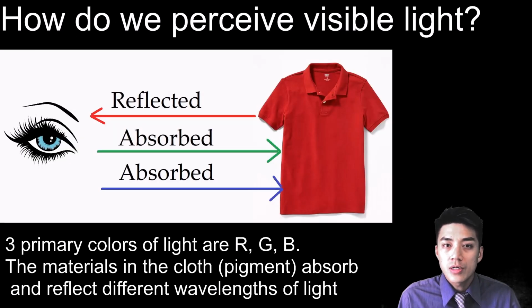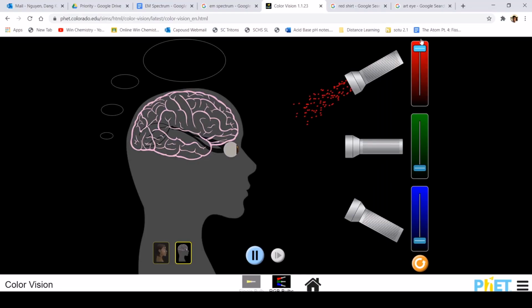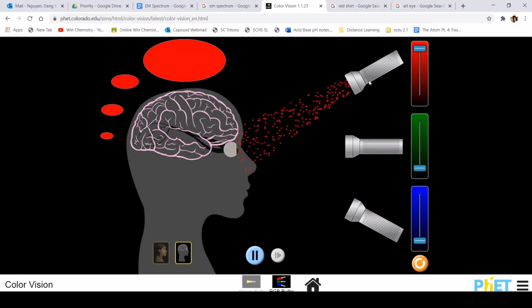The 3 primary colors of light are red, green, and blue. The reason why that shirt appears red is because whatever materials and pigments make up that shirt, they're absorbing every single color except for red. Red is being reflected back into your eyes, and that's why you perceive it as the color red. These are the 3 primary colors again. So red, something that appears red is because it's reflecting the color red, so then your brain perceives it as red.